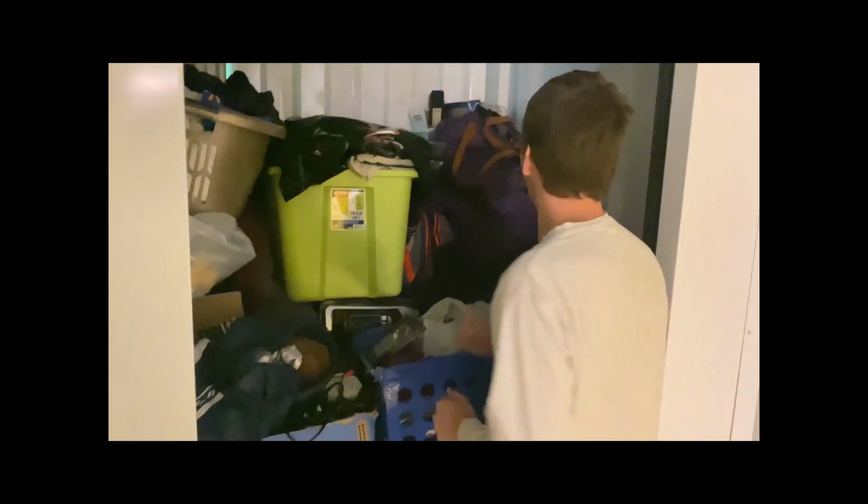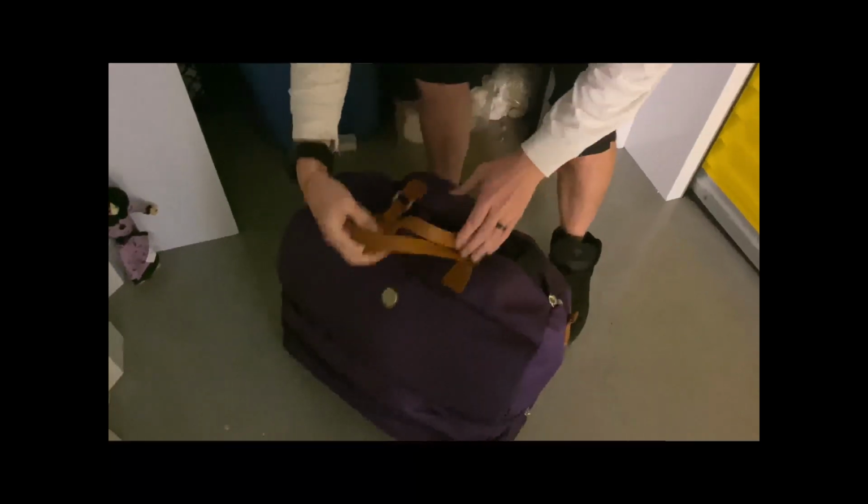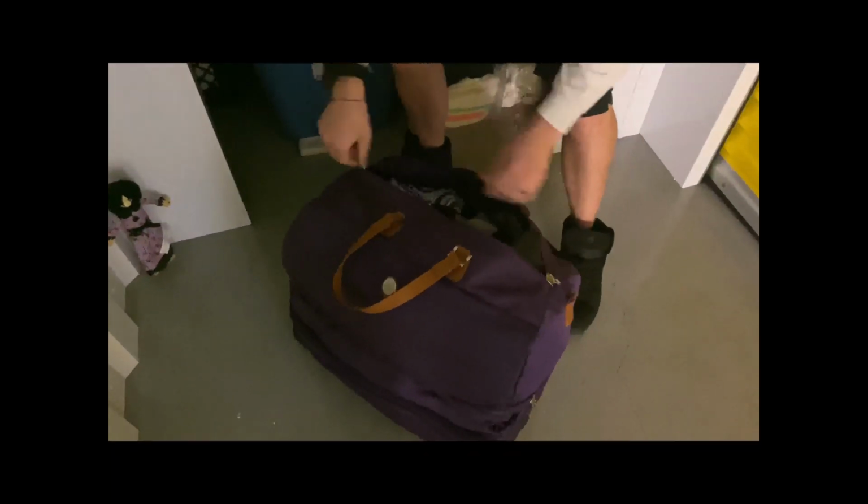So this was a 5x5. Cost us $140. Ooh, I'm excited. Why are you so excited about this one? So right here we have a really nice bag. That's got... I'm gonna guess. Clothes. It's joy. And? Oh, it's not clothes.